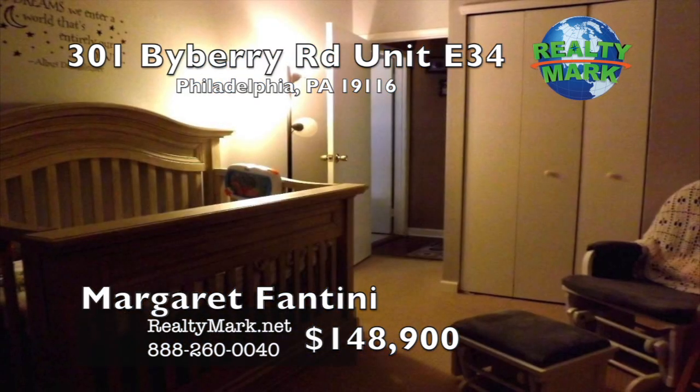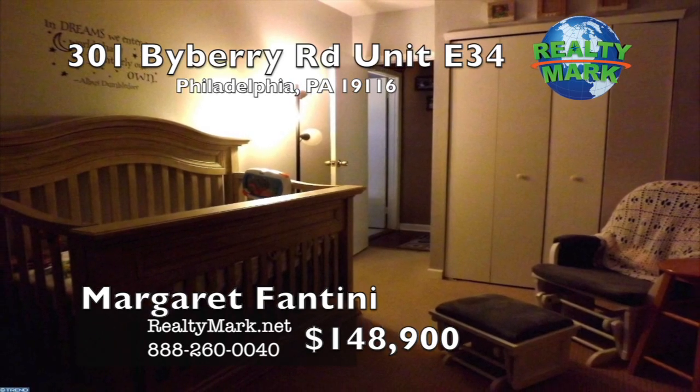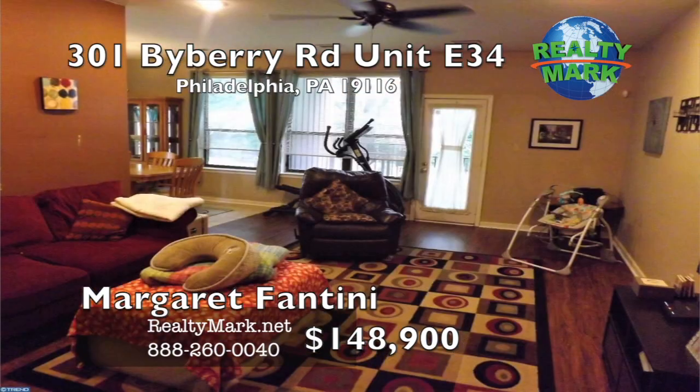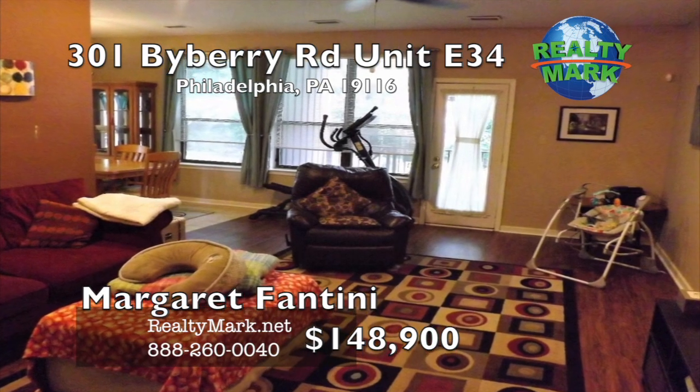The second bedroom features a custom-built-in Murphy bed and is located across from the hall bathroom. The kitchen has plenty of cabinet and countertop space, a gas range, dishwasher, and a breakfast bar overlooking the dining room. Directly off the kitchen is the laundry utility room.